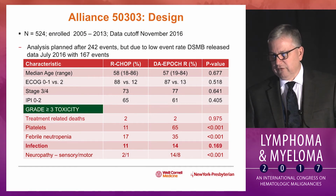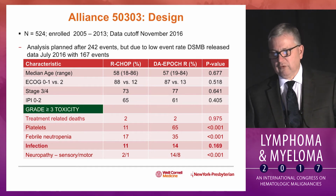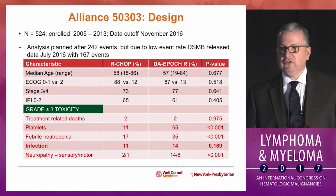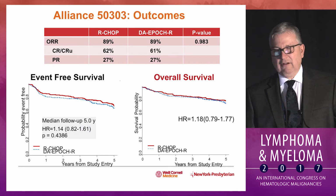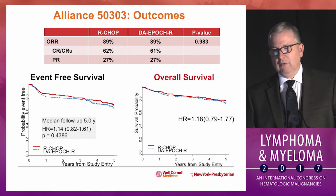These are the patients on the study. You can see that they were reasonably typical, although perhaps slightly more favorable in risk, with about 2/3 of patients having IPI 0 to 2. As you would expect, dose-adjusted R-EPOCH was more complicated, a bit more toxic, partly by design because of the dose escalation. And in fact, the outcomes were the same. And as we look at this, we have analyses going on in the double hit group.